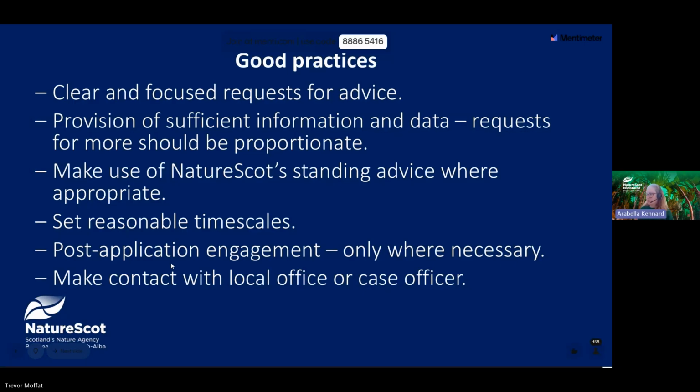And I'd recommend that information could be provided either at the informed decision stage, or once the case has been assigned to a case officer, that discussion could happen between the case officer and the planning case officer.